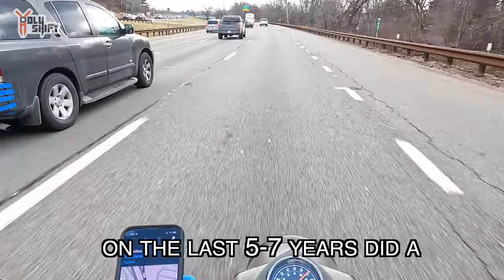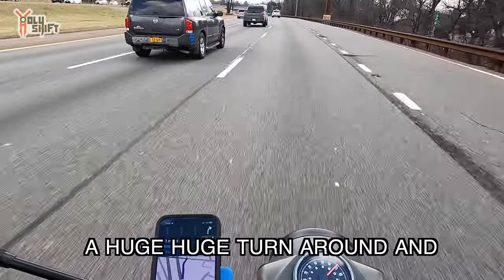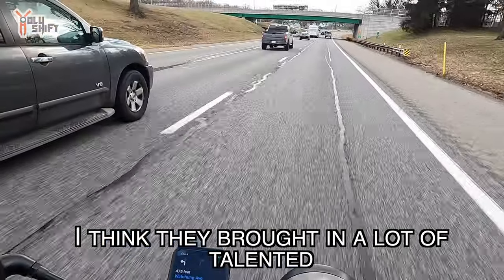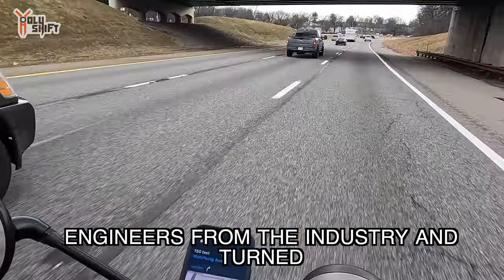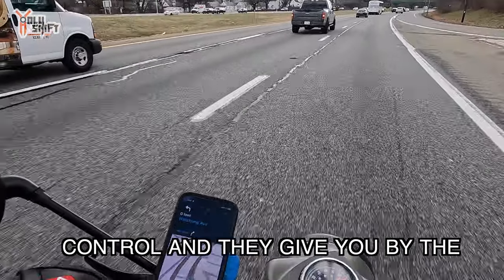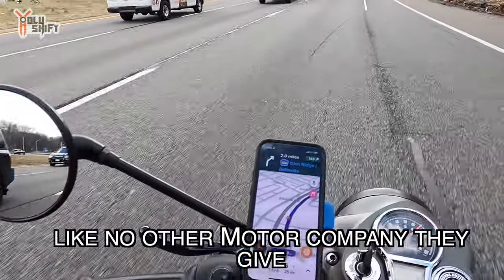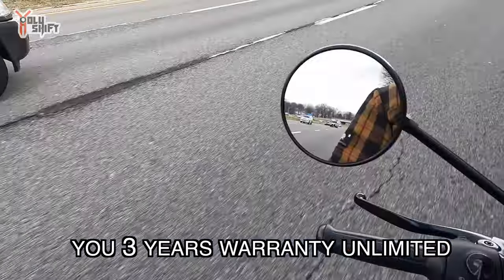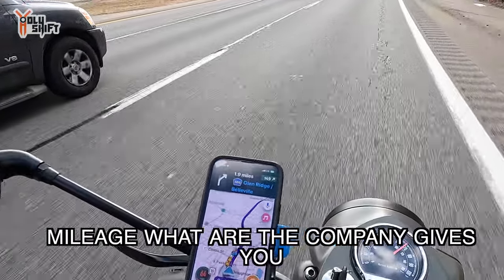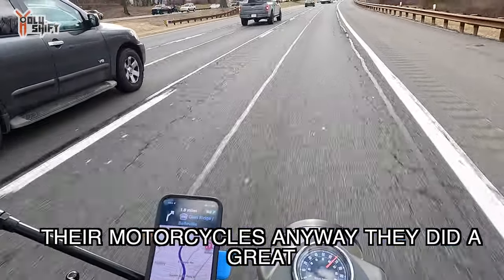I tell you, Royal Enfield in the last 5-7 years did a huge turnaround, and I think they brought in a lot of talented engineers from the industry and turned the company around. They emphasize quality control, and on this bike, I think like no other motor company, they give you 3 years warranty, unlimited mileage. What other company gives you that? That's how confident they are in their motorcycles.